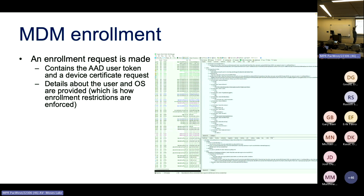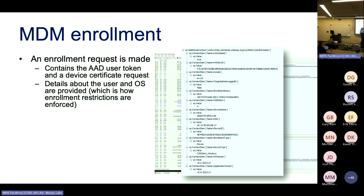Included in the enrollment request, in addition to that device certificate request, which is a certificate template that the Intune service generates and returns back, are also details about the user and the OS. I've got a blown-out version of that. So we can see the details that are provided to the Intune service. Intune knows that this is being initiated via GUI. Here's the hardware device ID. It's a locale of en-US. Targeted user logged in: false in that case. OS edition 4. If we look that up, OS edition 4 is Enterprise. There's a different value for Pro, so it can tell the difference between those two. Current computer name, the MAC address, the MSA device ID are included. Enrollment type, in this case, is device enrollment.